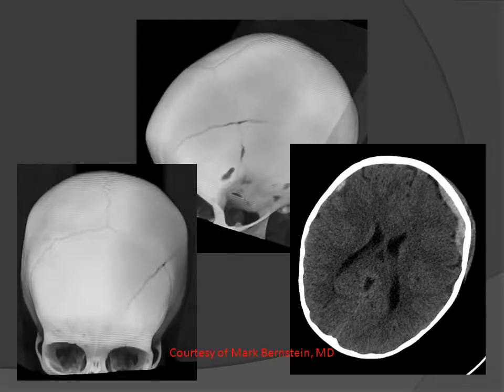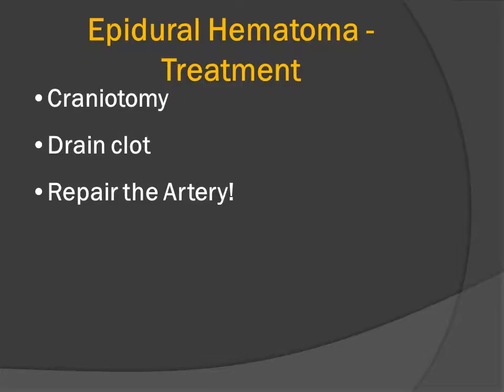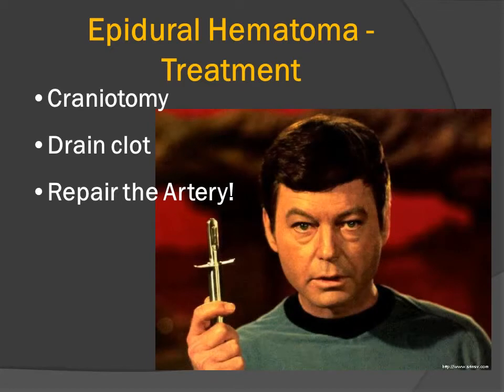This is another case where the fracture line has crossed the coronal suture, and we can see here in this patient that we actually have multiple epidural hematomas with a central indentation formed by the attachment of the periosteum at the suture. The treatment for an epidural hematoma is a craniotomy, drain the blood clot, and if we can find the artery, it should be repaired.